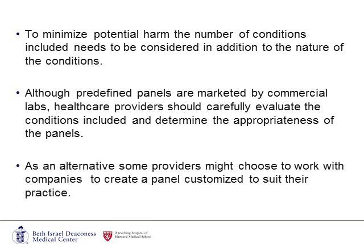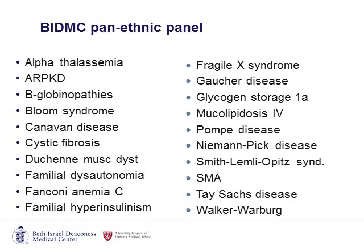And at Beth Israel, we have chosen to work only with companies that do allow us that customization. And we actually, in the last year, did develop ourselves a custom panel of approximately 20 conditions that we felt were conditions many families would want to know about and that are fairly common in the population. So this panel includes about 11 of the more common Ashkenazi Jewish conditions.